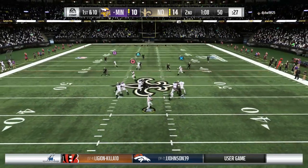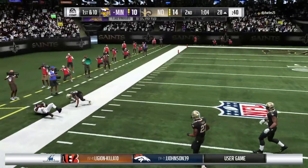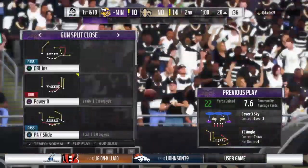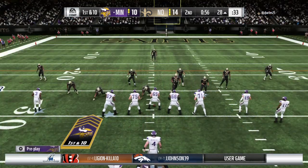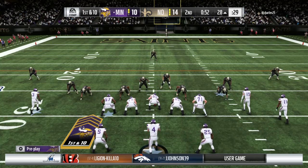From the midfield stripe, they'll look to throw. And Diggs has it. And he'll go down, but not before getting this inside the 30. A good pickup there, a 22. This quarterback now hitting on 80% of his passes in the early going. 8 of 10. It's first down.